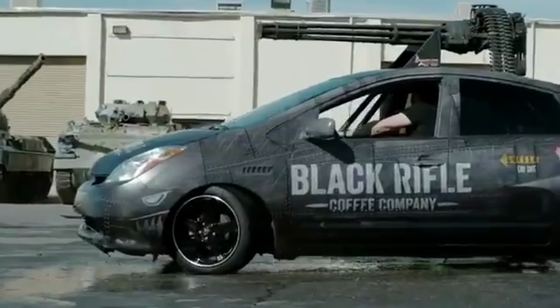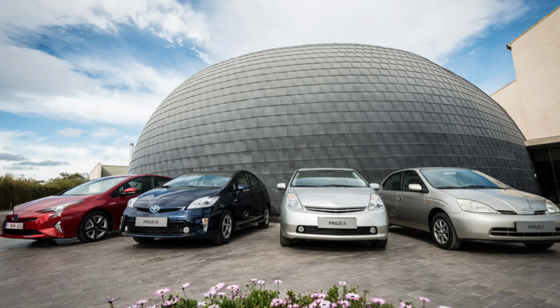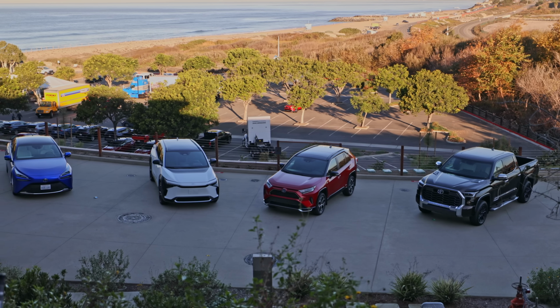The Toyota Prius is either an object of hate or admiration. After 4 generations, Prius sales here stateside have all but vanished due to the full hybridization of the Toyota lineup, and of course the advent of battery electric vehicles.